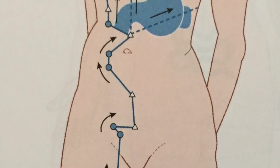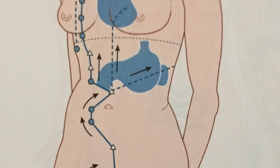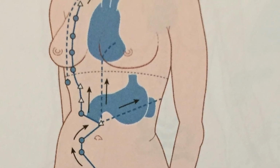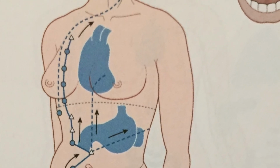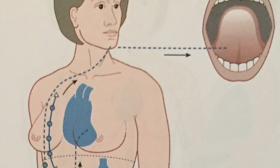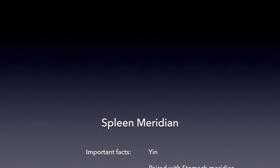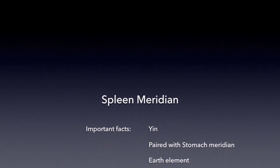At spleen 13, an internal pathway connects the spleen meridian to the Ren meridian. At spleen 15, a second internal branch travels to the stomach and spleen and penetrates through the diaphragm up to the esophagus and under the tongue. The spleen meridian is a yin meridian. It's paired with the stomach meridian and is of the earth element.